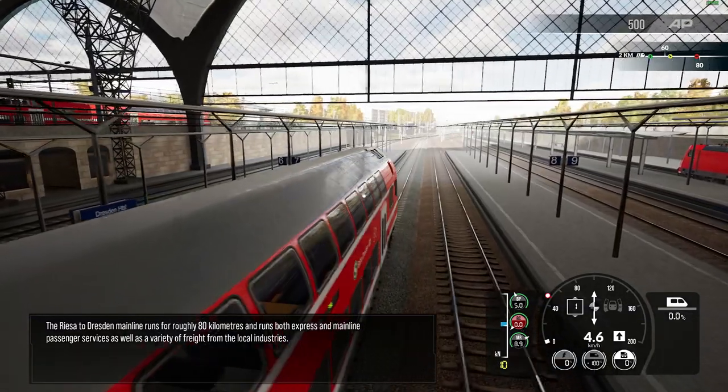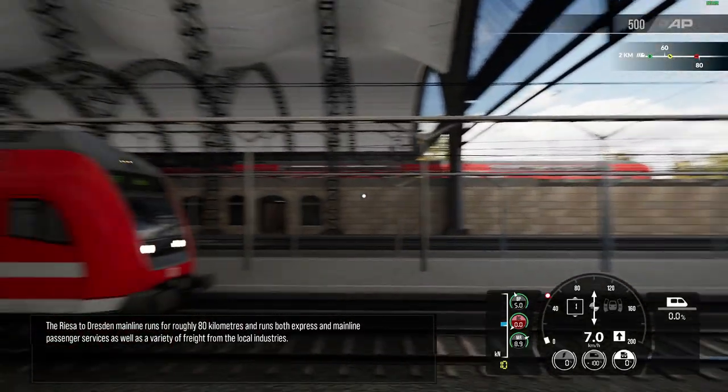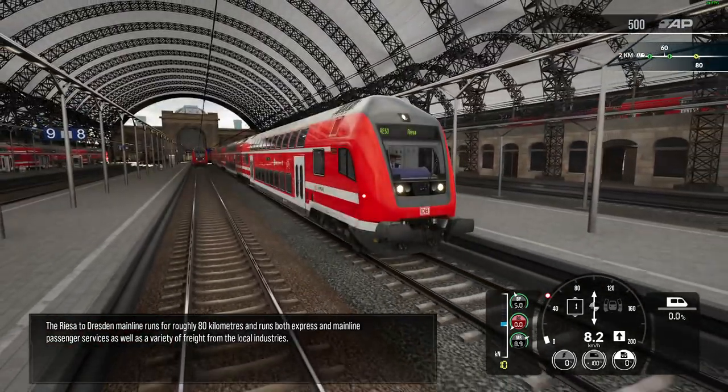The Riesa to Dresden mainline runs for roughly 80 kilometers and runs both express and mainline passenger services, as well as a variety of freight from the local industries.